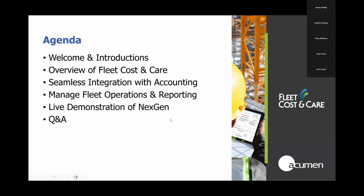When we refer to the word NexGen, that's the name of our desktop system that people in the office would typically use from their computers. We also have a mobile app that we refer to as Atom, ATOM. That's our native app for iOS and, I'm sorry, iOS and Android. So we'll show some of that as well. And then we'll be on here at the end for questions.